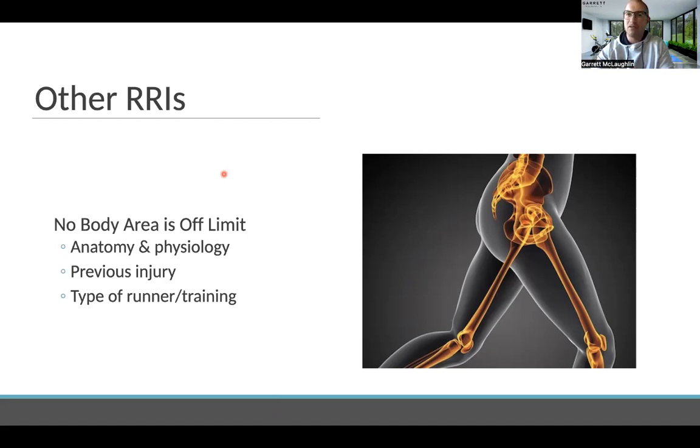So just look at the picture of, okay, I continuously struggle with this injury. What are my tendencies as a runner? What do I gravitate to? How do I train? Sometimes if you can dig into those a little bit more, you can see some of those commonalities that might be causing some of those issues.